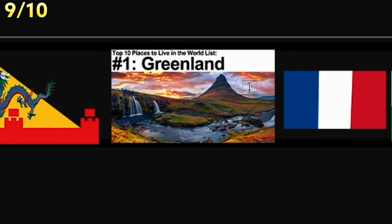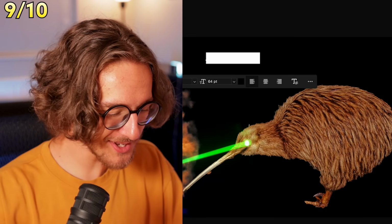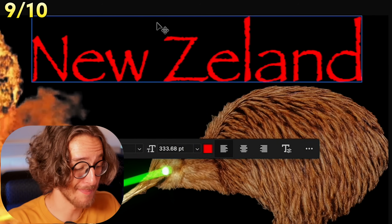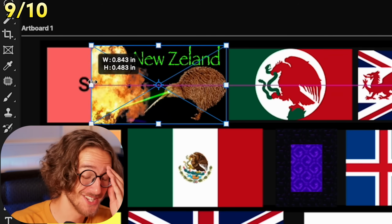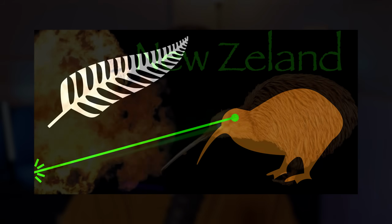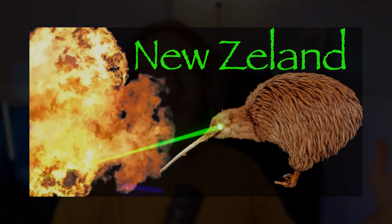I mean, to take inspiration from our Greenland flag, I think we just need some sweet looking text that says New Zealand. I might go with Papyrus, not gonna lie. That would just be so crazy as a real flag. That's gotta go at the top. Yeah, you know, I think that'll do. New Zealand, there you go. And let's move on to our final flag for today.